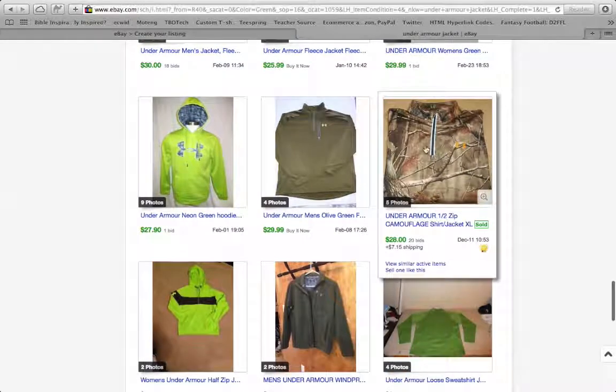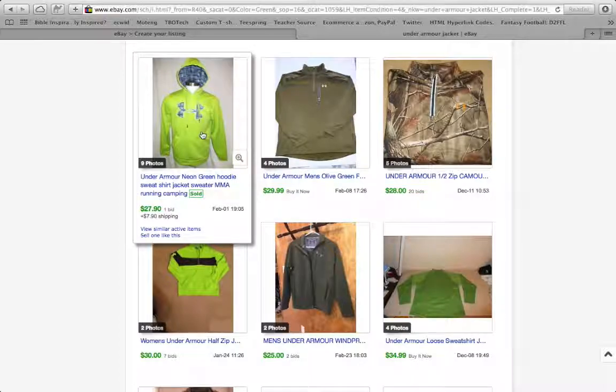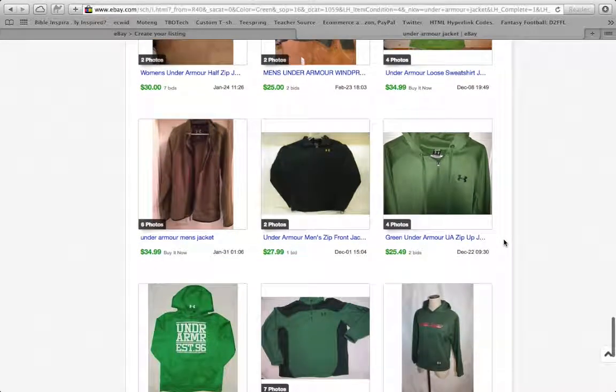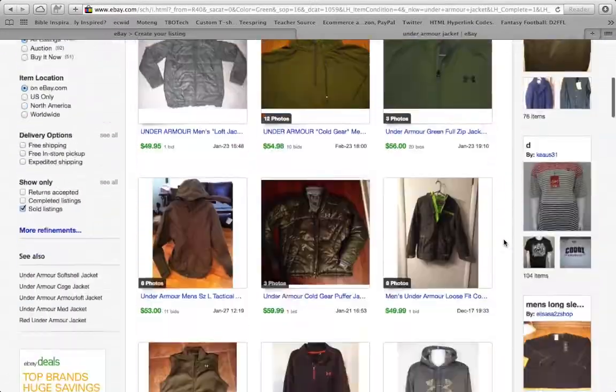Just skim through. You see that's camo, so you can probably strike that one out unless yours is camo. So let's say that this is it. It says $27.90 plus $7.90 shipping. So combined, that's $36. If it were me and I was listing mine, I would probably do like $34.99 with free shipping, somewhere in that range.